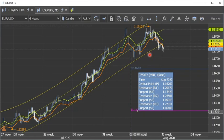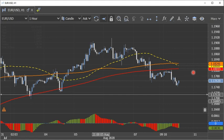But on the longer term perspective, it can be considered as a correction only unless and until we see a fresh break below this crucial level. So from the lower time frame perspective, here we have this resistance forming around the 1.18 zone, and we have this confluence of 50, 100 and 200 SMAs coming together close to this 1.18 price band.